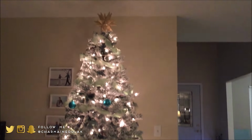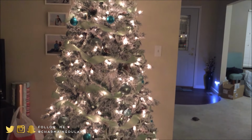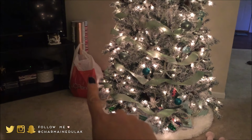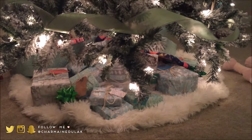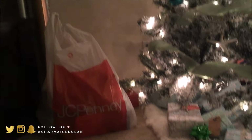But yeah, so this is the tree right now. That's what that looks like. I still have to wrap presents that are in there. So those are my wrapping paper. I finished wrapping some, but that's it so far. Not too many presents. I still have a lot more to buy, but that's that. No more pumpkin. I just have my coastal decor out.